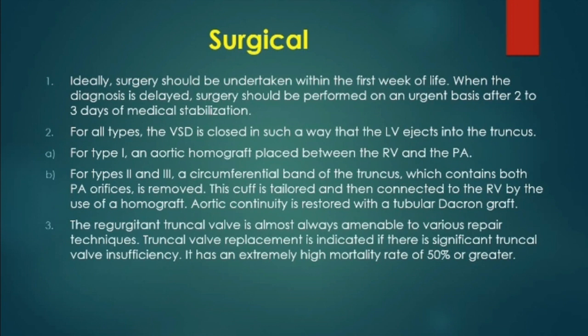For types 2 and 3, the area of the trunk with the pulmonary artery branches, either from the back or from the sides, will be removed, mobilized, and connected to the RV with a valved conduit. And the aortic continuity should be restored by a tubular graft. The truncal valve should also be repaired, and if repair is not successful, the condition may end up with truncal valve replacement, which carries a mortality risk of up to 50%.